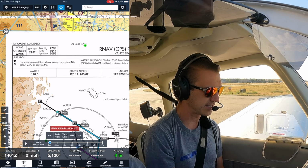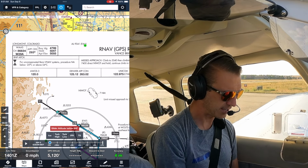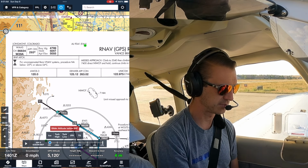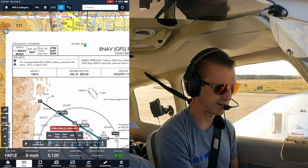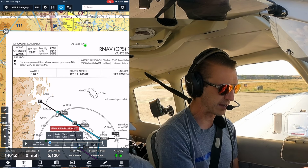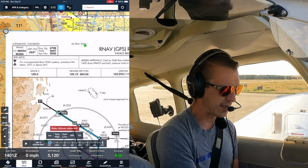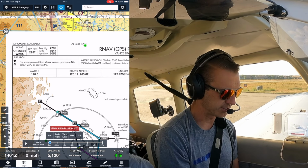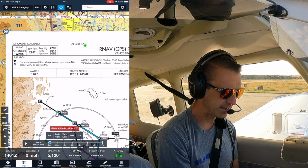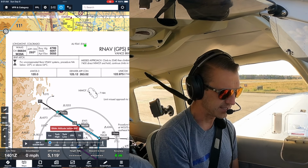We have non-standard takeoff and alternates here, but for the uncompensated Baro VNAV systems, procedure is not applicable below -25 or above 54. We are fine temperature-wise. I've got my AWOS here of 120, which we already have programmed in. We're not going to need approach today because we're just doing this as you and me as safety pilot, and then we'll have Unicom of 122.975 for the CTAF.